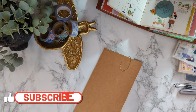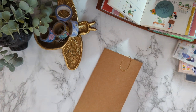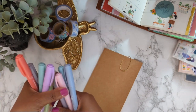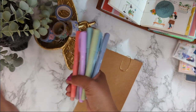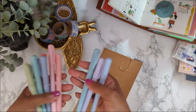And then briefly I wanted to show you a few things that I have been enjoying from Amazon. I couldn't do an unboxing because I don't have that much self-control. These aren't all the colors, but these are the ones that I have been using the most. I got these highlighters off of Amazon. I can't remember how many came with it, 6, 8, 10. Oh, there might have been 16 of them, because there are a few that I have on my desk that I don't really love the color of, so I just took them out. But I really like these. They are from Mr. Pen. I will link them down below.